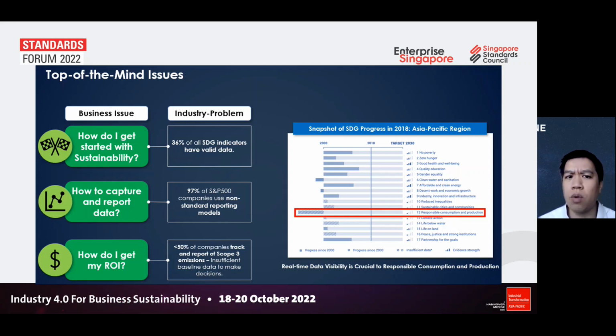However, that's not necessarily always the headache that we're trying to resolve. The headache, for example, is how do we even get started? There is a huge lack of data transparency available within the manufacturing space. And this is not just within Singapore, this is obviously, as you can imagine, throughout the region as well. Manufacturers are struggling with this concept. And how do you capture this data and how do you make sure that it is in the right format, it's in the right standards? That becomes a big problem as well.